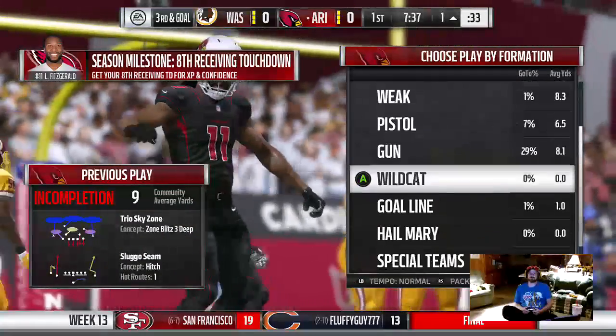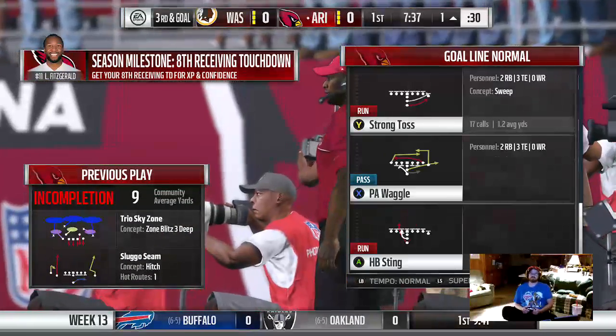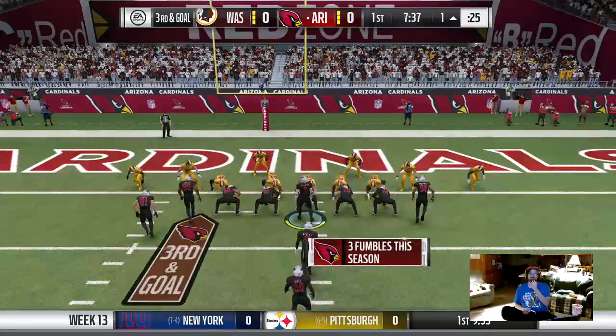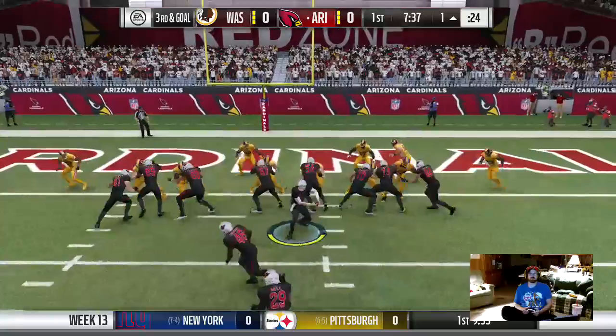We know it's not an easy job to go out and catch passes when people are trying to tackle you and knock the ball away. But the bottom line is, that's a pass he's got to have, and a pass he should have caught for a touchdown. So now 3rd and goal.